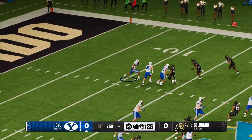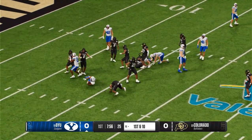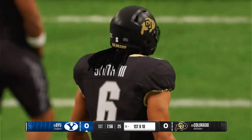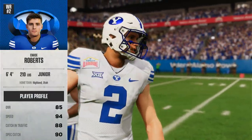On the move from inside the 5. Nice job by the kickoff team. Everybody stayed in their lanes and they'll stop him at the 16. So the BYU Cougars offense will have the first possession of the game.